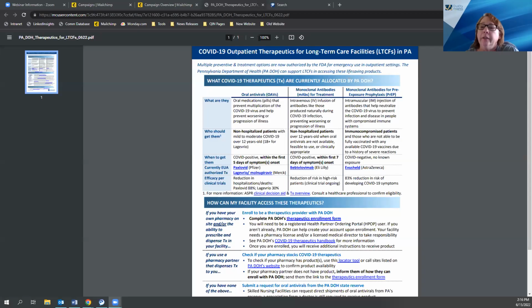And really, it's just to let you know that COVID-19 therapeutics treatments are currently allocated by the Pennsylvania Department of Health. And it talks about the oral antivirals, the monoclonal antibodies for treatment, and then the monoclonal antibodies for pre-exposure prophylaxis. And there's the form. Again, this was also available off the Pennsylvania Department of Health message board, where you can pull this form out.